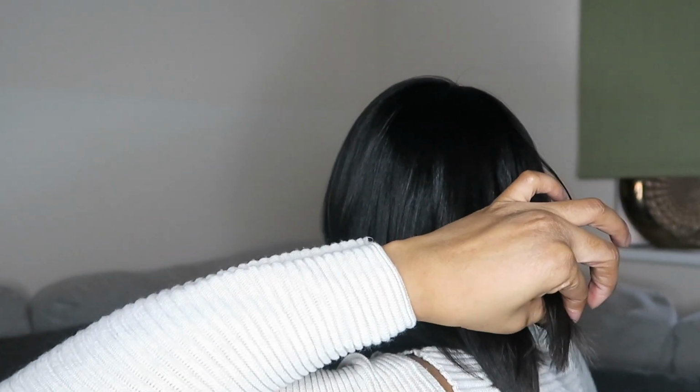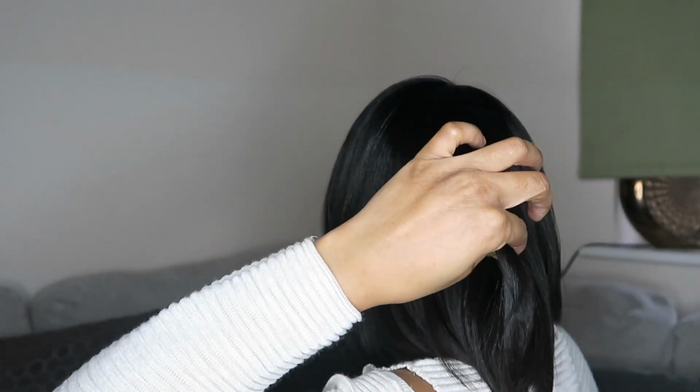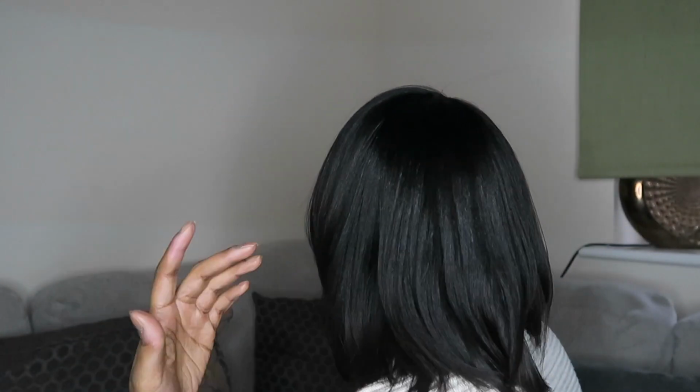As you can see, the ends are pretty decent, although I'm going to get a trim in around a week's time, as I said before. But this is the length of my hair now. As I said, I'm not entirely sure whether I'm going to continue my growth journey. I like it this length, but as it grows, it's getting harder and harder to maintain.